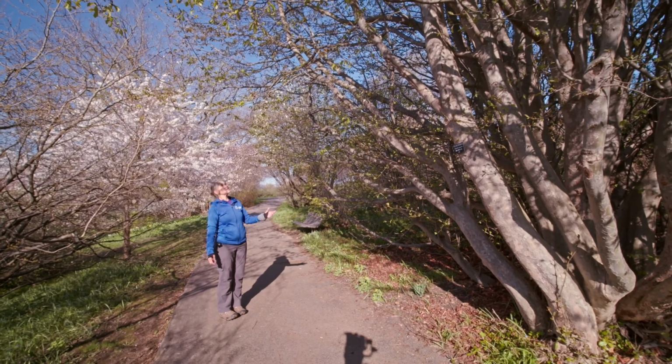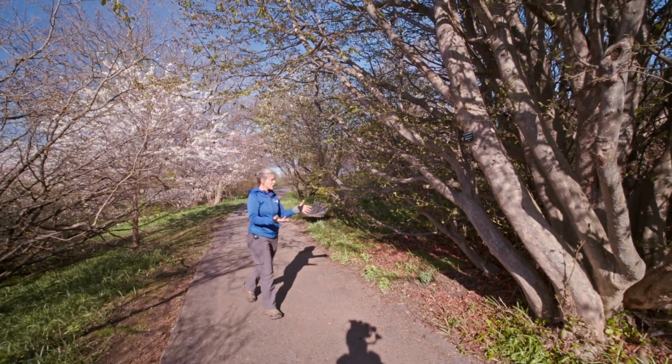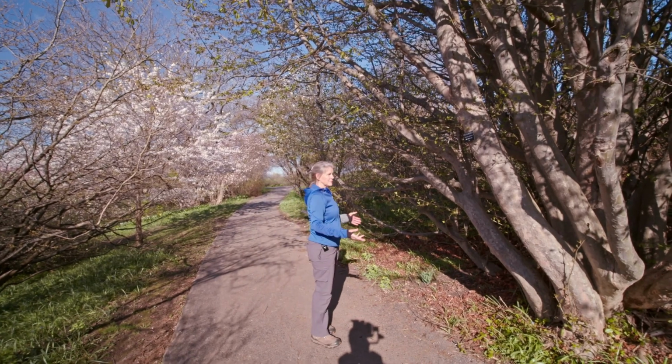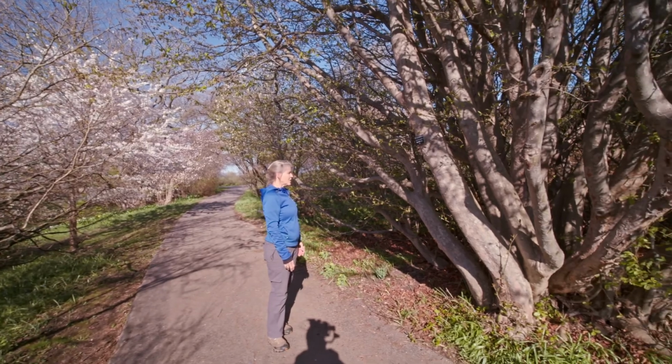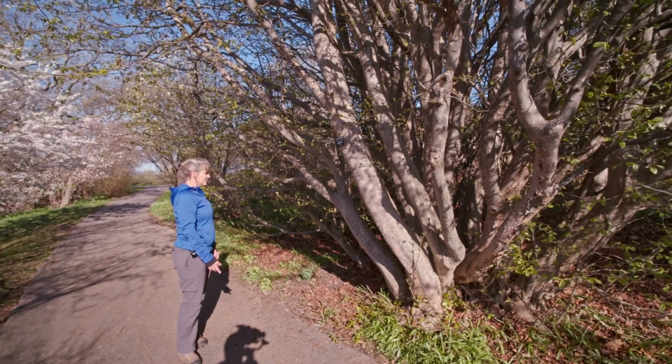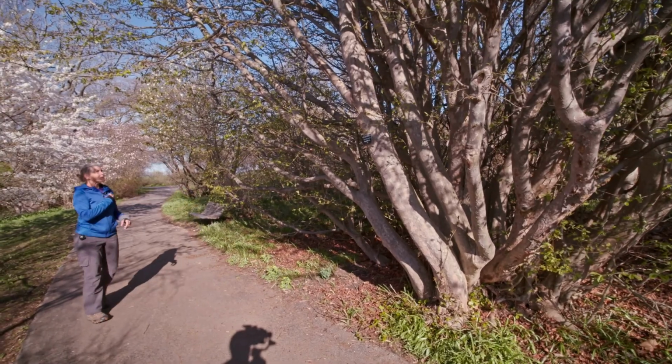The ice storm happened the month after my first child was born, and I actually took a chunk, because there were still chunks on the ground, home with me because I was devastated by the fact it was gone. And when I came back 25 years later to work in this park, it was back. So this tree has a special place in my heart.